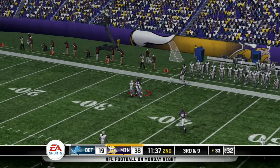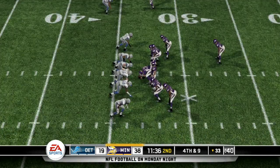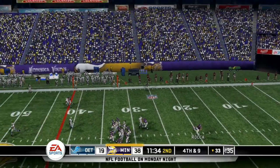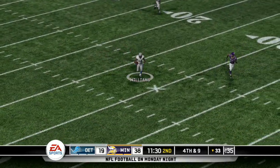Throws the deep pass. And it's tipped away. So the offense will probably head off the field after failing to convert for a first down on that series. Not a very creative sequence of play calling that time. They just never seem to get anything going on that drive.